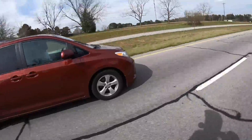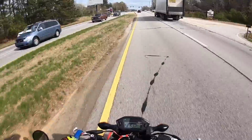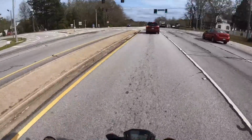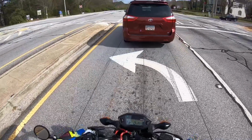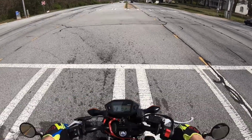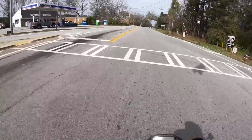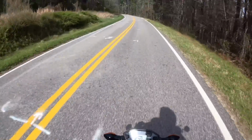That's all I got. That's all it's got right there. Okay, there's 60 right there. That's pretty good for a Grom. Let's go, let's go, let's go. This Grom sounds really good. That sounds good! I've never done that before on my Grom. It actually sounded really good.